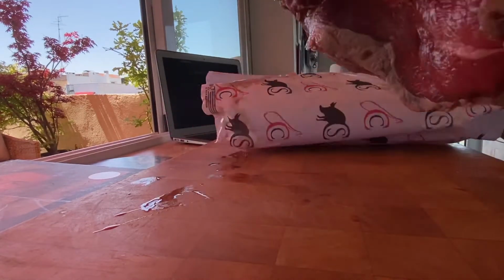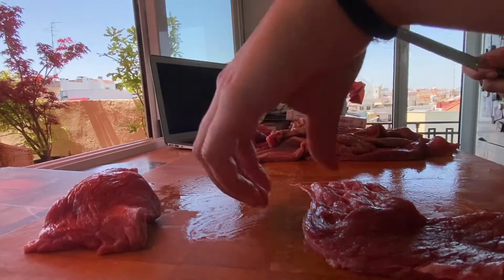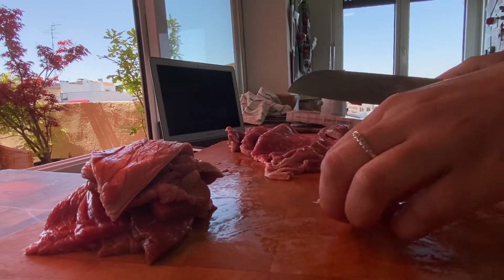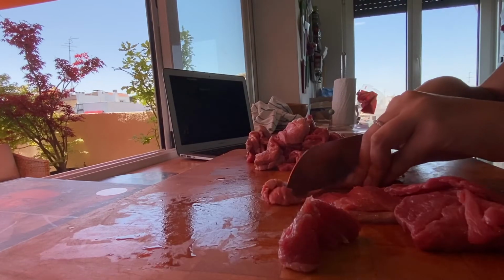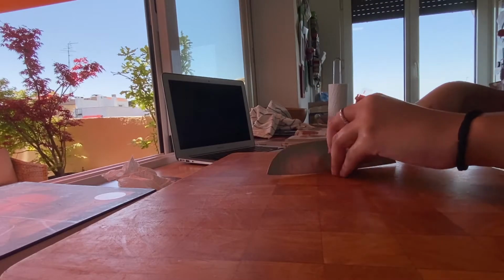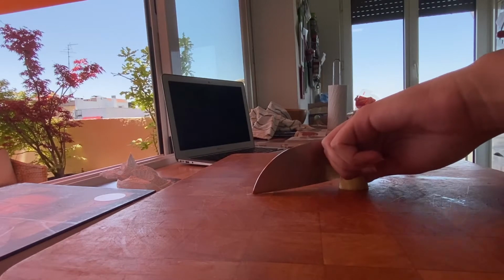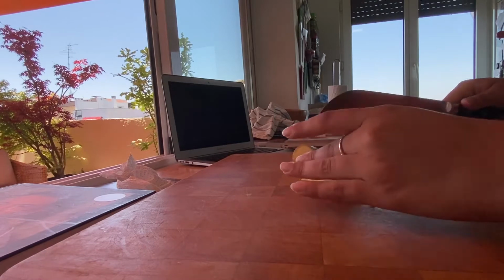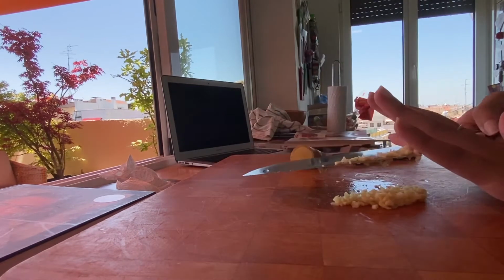I cut off a lot of the tenders and make the pieces smaller, but then I cut them even smaller after this process. I take the fresh ginger and I peel it with a potato peeler, which is the easiest for me. Then you just have to dice the ginger very finely.